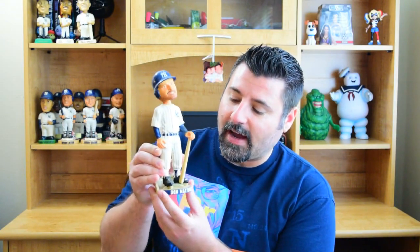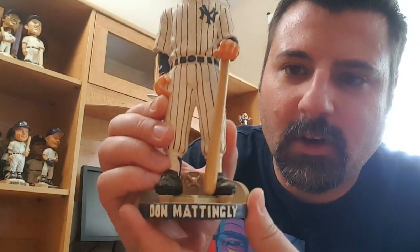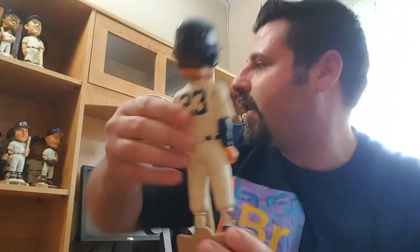I absolutely love this one because this was my favorite player growing up. It's number 23. It's a really awesome Don Mattingly bobblehead. It's bigger than the rest of them. It's taller. Don Mattingly. Looks like him. Awesome. Number 23. Next up, I'll go with this one first.